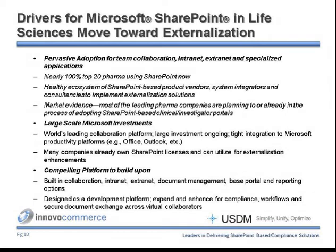Again, I touched on the Microsoft investments. Important is that it is the world's leading collaboration platform, and there are large investments and tight integration to the Microsoft productivity platform, which is what nearly all knowledge workers use. Office, Outlook is pervasive everywhere in every large organization. And SharePoint integrates tightly with those internal systems, which makes for even internal productivity while you're externalizing your capabilities to partners.